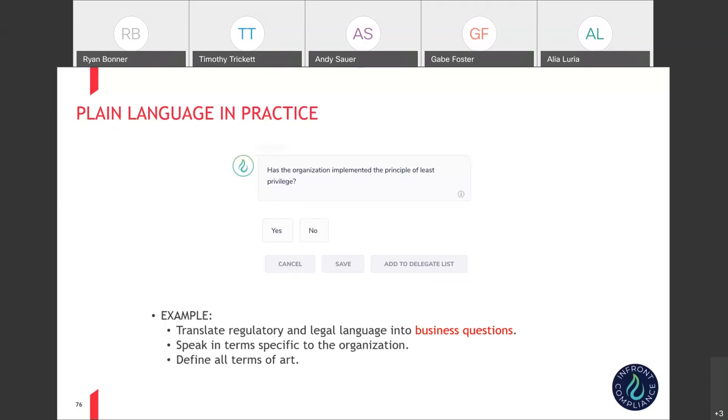My example here is the implementation of the principle of least privilege. Obviously, the average American or international person is not necessarily going to know what the principle of least privilege is, but that topic can be known to the individuals who may be responding to this question. So the business side of that means, okay, I need to know what this means and I need to be able to respond to it. That means putting every request in context of who has to respond and why, and giving them the questions in a way that they can actually answer and get meaningful responses, rather than open-ended, vague, or confusing ones. That's what we mean when we say plain language. So, next slide.